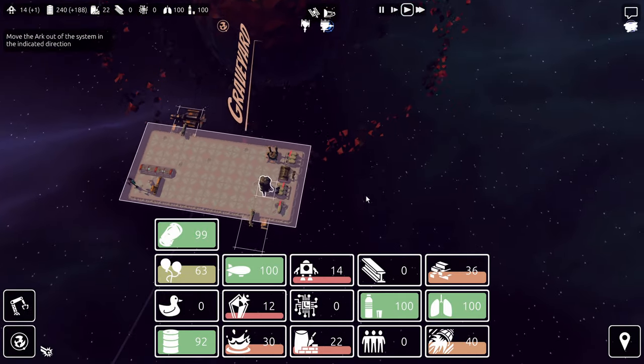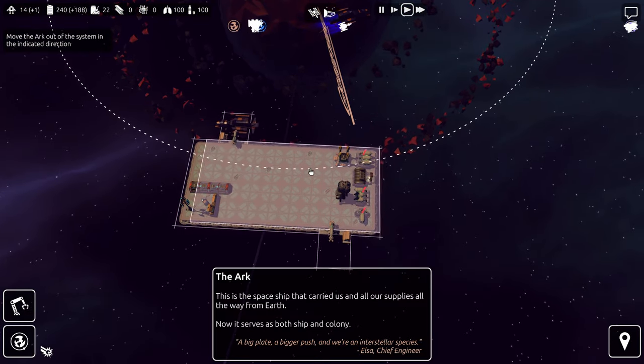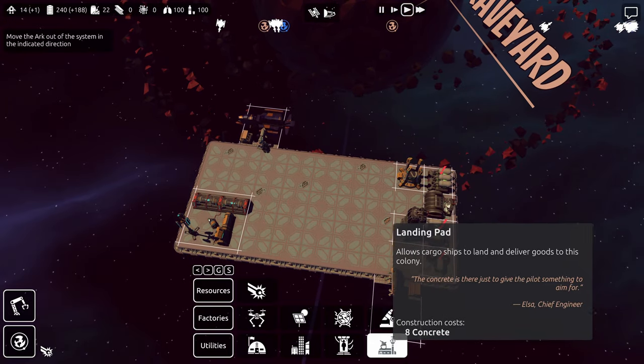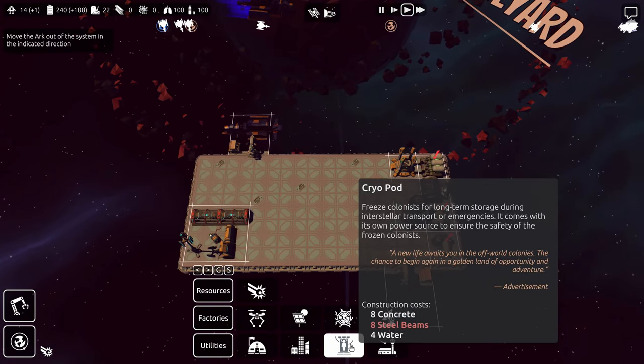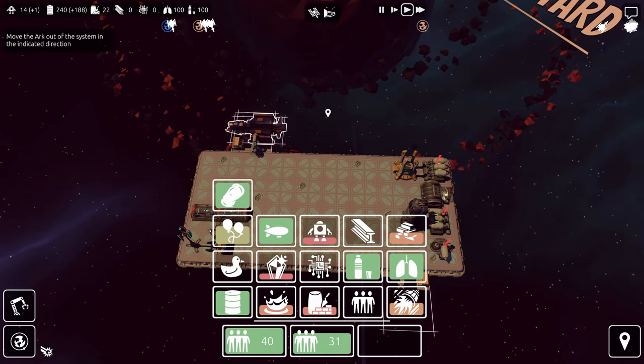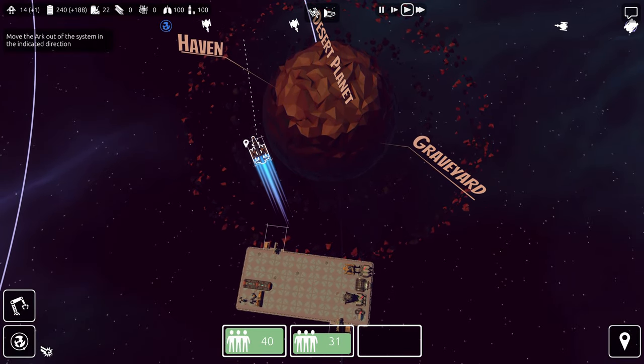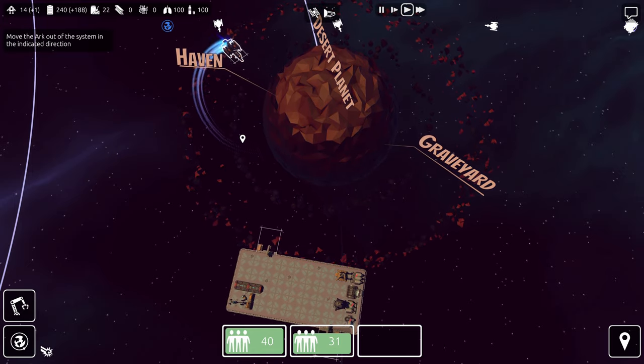And then the other resource that we need on the Ark for habitats is computer chips. And for the cryopods, that's it. But we're probably going to need some concrete on here as well. So tell you what, let's take our spare ship. We'll come on down to Haven really quick.